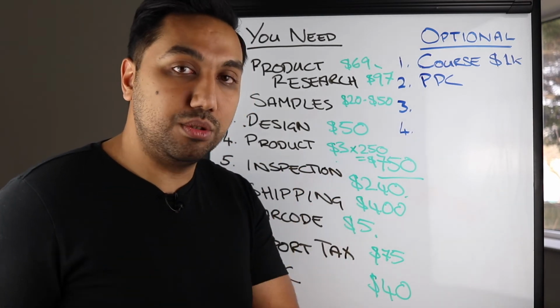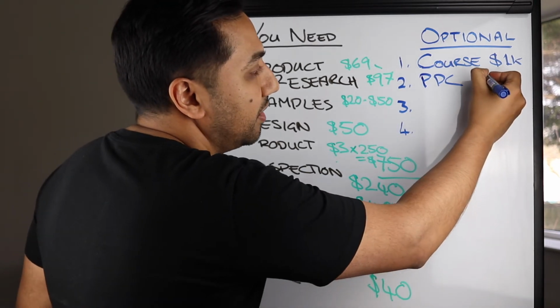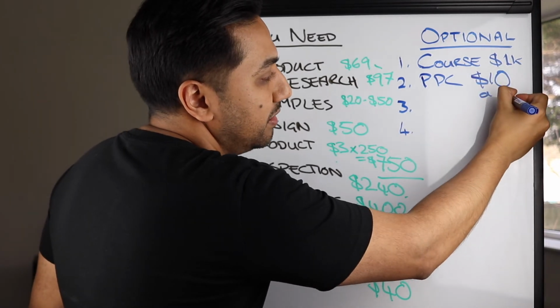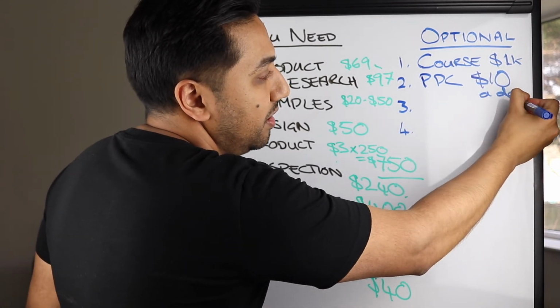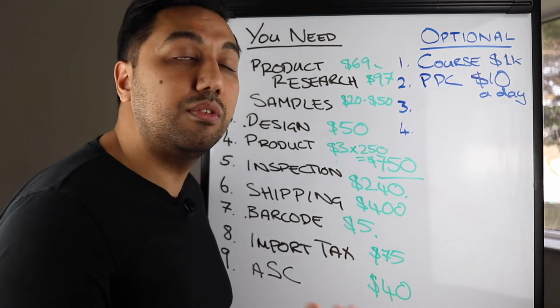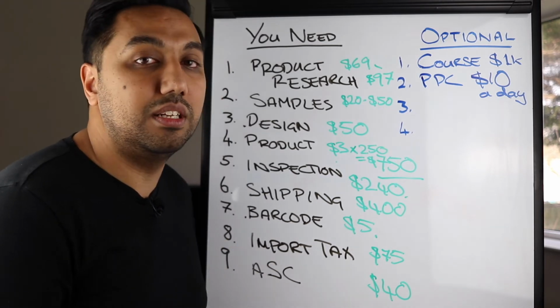You need to make sure you do the right method. But as a minimum, when you first start out selling on Amazon and you've got a limited budget, I'd recommend that you spend $10 a day on this campaign. So on your marketing, I'd recommend that you start off with $10 a day, make that profitable. If you can, stretch to $20 a day.